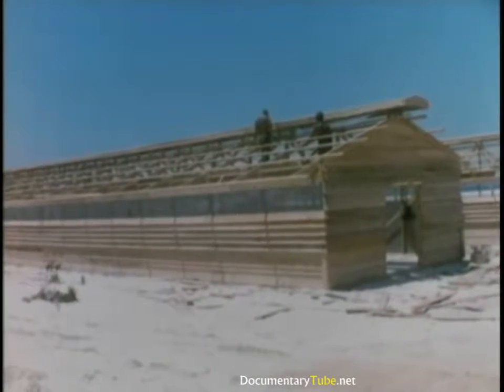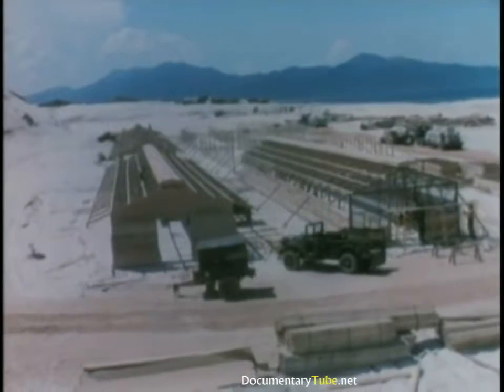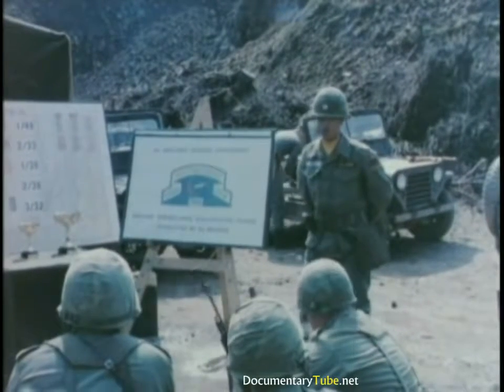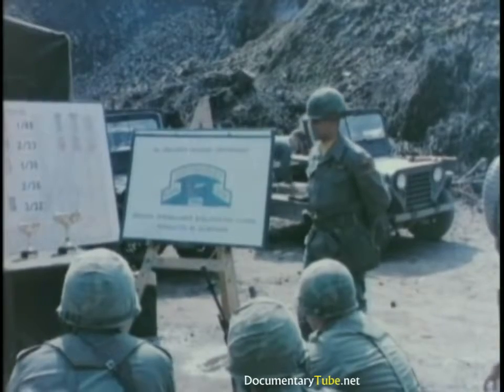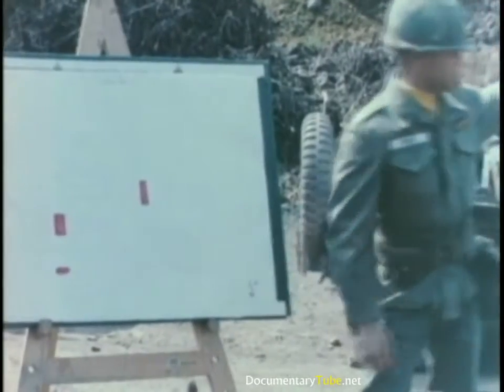Construction for the entire project is to be 50% complete in June. An advanced training test for radar men, known as the Ground Surveillance Qualification Course, is given in Wielflaken, Germany in late April.